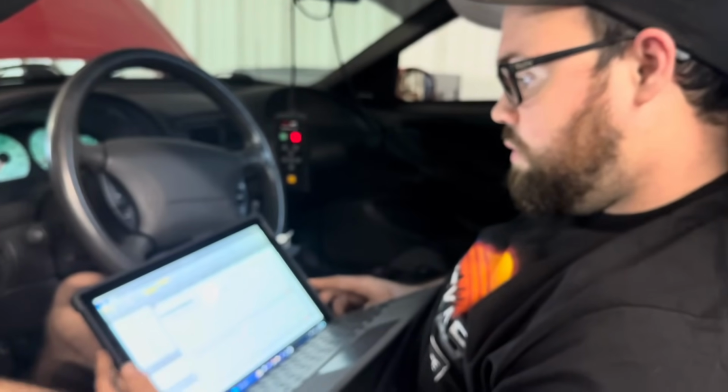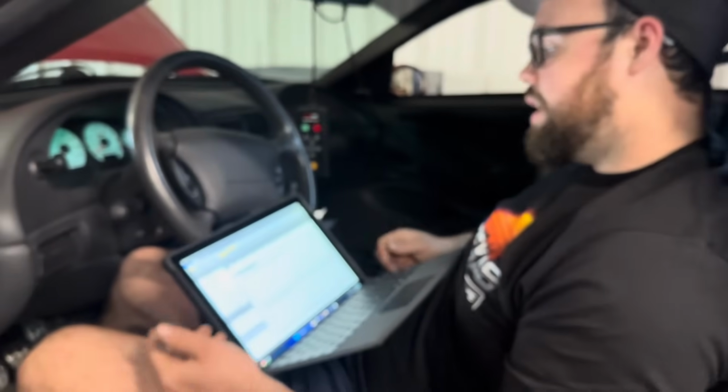But we're now in check, air fuel's in check, and it's making good power. So now we can tweak it more. Yep.